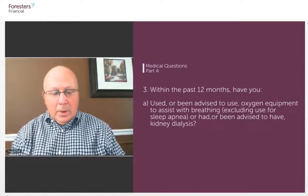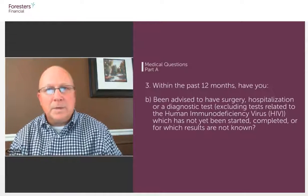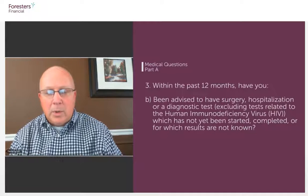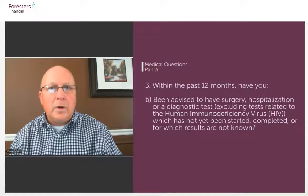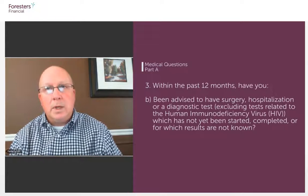Question 3B talks about having surgery, hospitalization, diagnostic tests which haven't been started, completed, or for which results are not yet known. We're talking about specific tests that have been done as a result of a problem that's come up, or something that is being followed, or a new diagnosis that's been made. Those are the things that we're talking about.